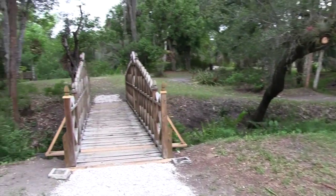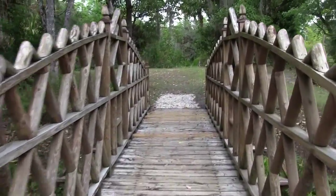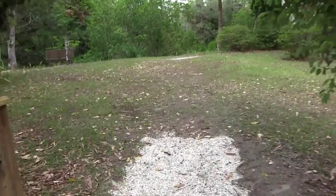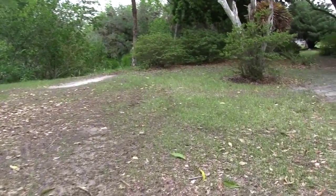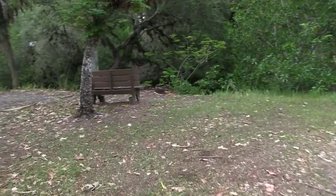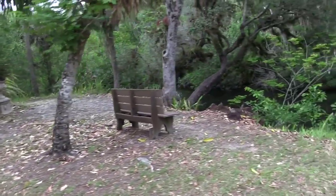We took this bridge along the river first. Marshall remembered that they put seashells around their places so nobody could sneak up on them. That's what we're walking on. There's different spots around here to sit and hang out next to the river.